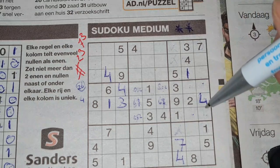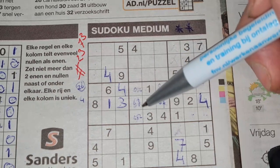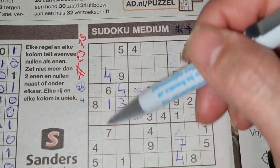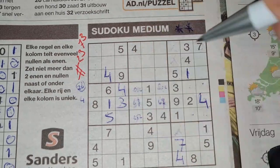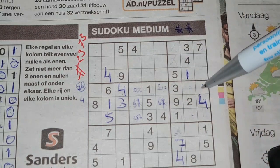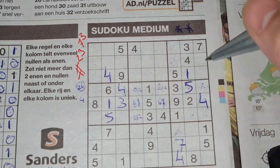6, 6. 5 in this column, 5 in the first column. So the column between the second column, the only place for the 5 should be there. 5 in this row, 5 in the middle row, so the row above. The only two places for the 5 should be here or there. We see there 5, no 5 there. 5 should be there.